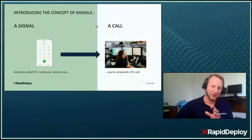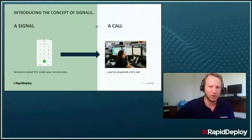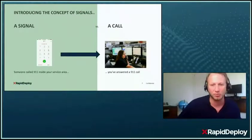And later we'll spin that thought a little bit further and say, why does it have to be a call? What are the things that could be signals that are indicators of a request for emergency assistance that are not a 911 call? And this is where the true vision of NG911 comes through, in terms of the ability to learn about emergencies in your service area in a way that is detached from your legacy phone system. So super excited stuff here.